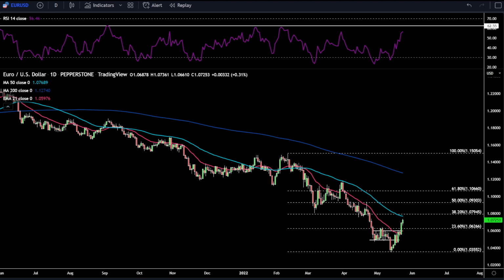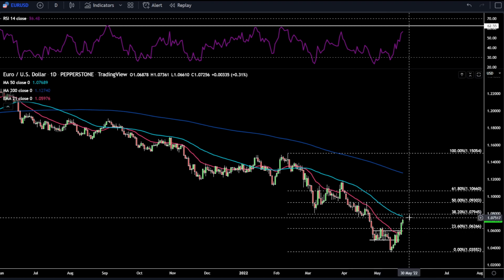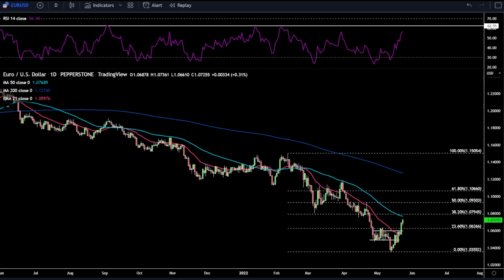Price is rallying up to the 50-day simple moving average and 38.2 fib at just below 108. The RSI has moved up. It's getting quite close to that 62.5 where price has peaked in the past. So we'll have to see if that confluence of factors, that resistance, ends up making rallies get sold.